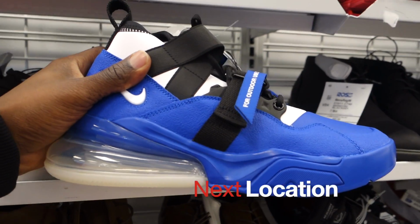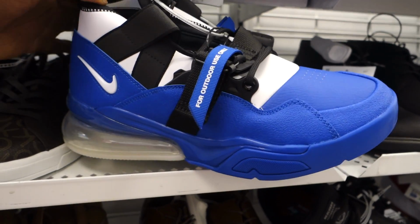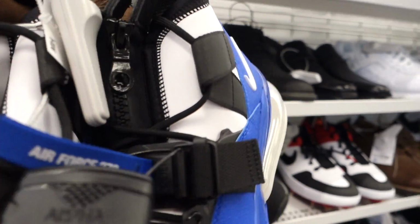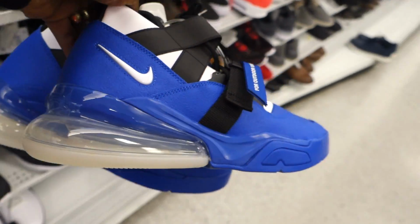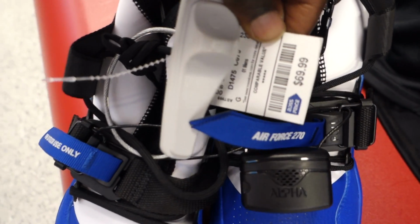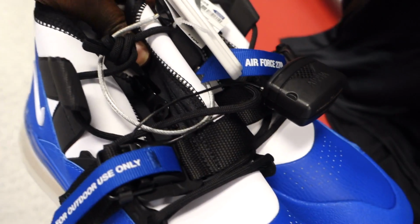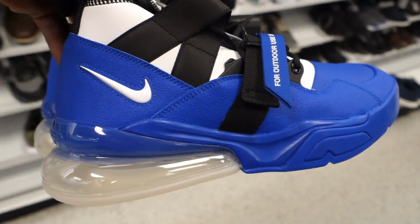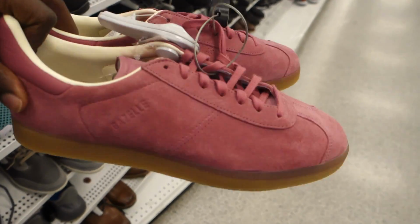Now we just hit up another spot, and the first shoe I saw was this pair of 270 Utilities. Now the Utility is a dope shoe. Not a ton of hype around these, but I love 270s. They're super comfortable for me. But they were asking $70 for these shoes. So as you guys can tell, 70 bucks just not there in terms of profit. I think they're reselling online right now for like 70 or 80. So no money to be made with that.